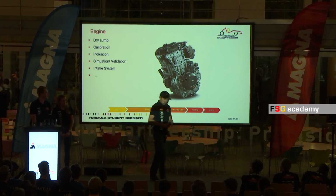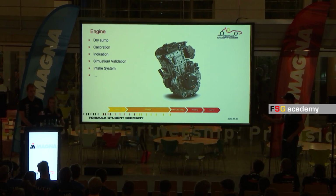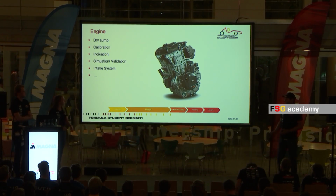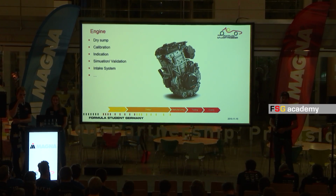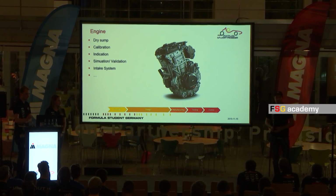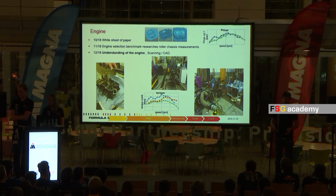We heard a lot about different departments. Now some words about powertrain and engine. You see there our current engine. There are a lot of subsystems: oil system, dry sump, calibration, indication system, intake, exhaust system, and all this stuff. I don't want to talk much about all this in detail. I think you have a lot of experience in this and built your own cars. I want to have a closer look at the time schedule, our problems and our solutions.